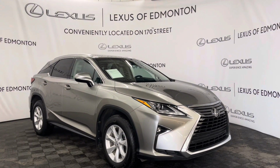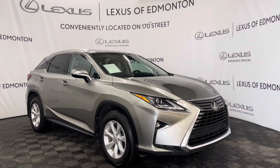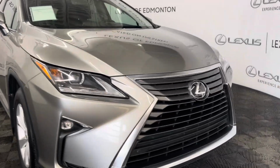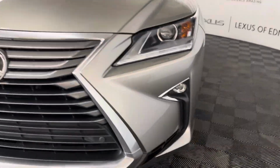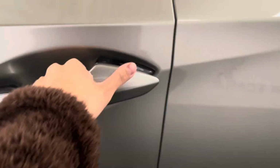Today, I have a 2017 Lexus RX 350 in Atomic Silver. This is the standard package. Under the hood is a 3.5-liter V6 engine. You have 18-inch aluminum alloy wheels and keyless entry.